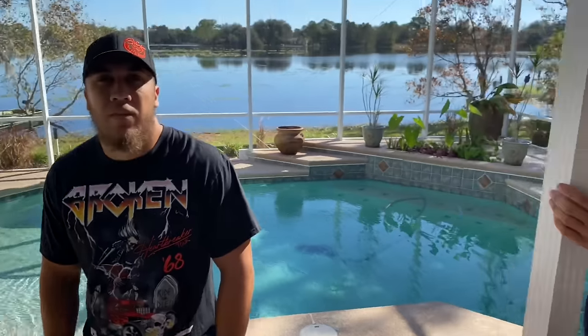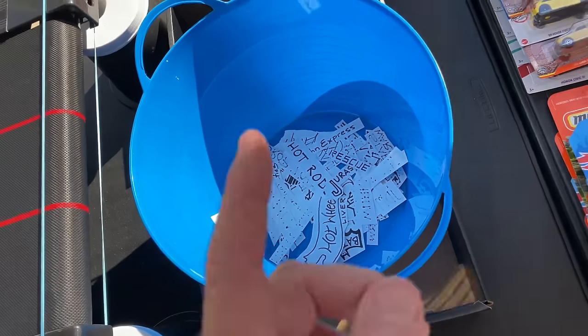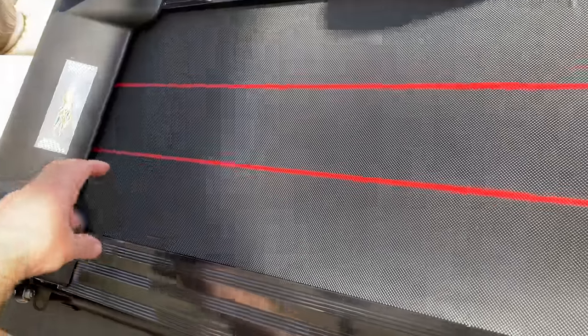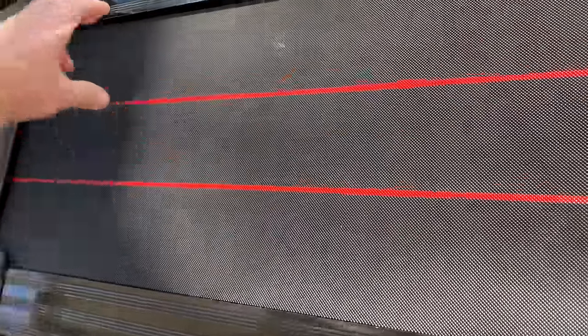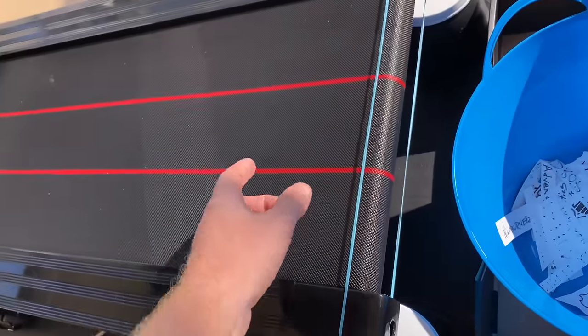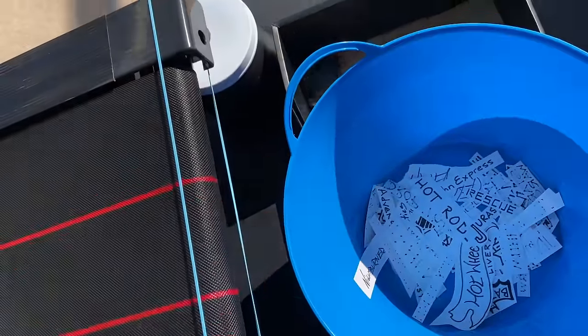All right, Josh, Manny, here's how it's going to work. You guys are going to pick a team each out of the bucket. Once you pick that team, you're going to come over here and rip them open. Then we're going to bring the teams over to the treadmill. We're going to line them up on each outside lane. We're going to leave the rubber band on the treadmill until the cars get settled. Car gets sideways on the rubber band, it'll immediately be thrown into the box.